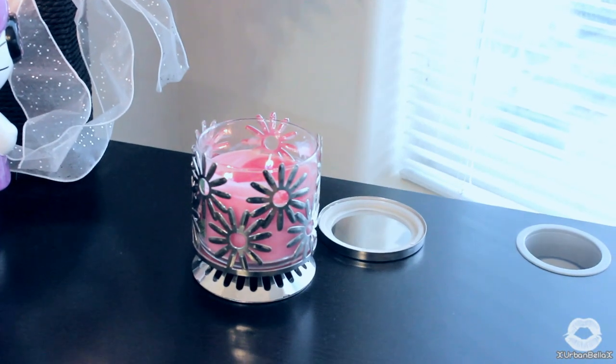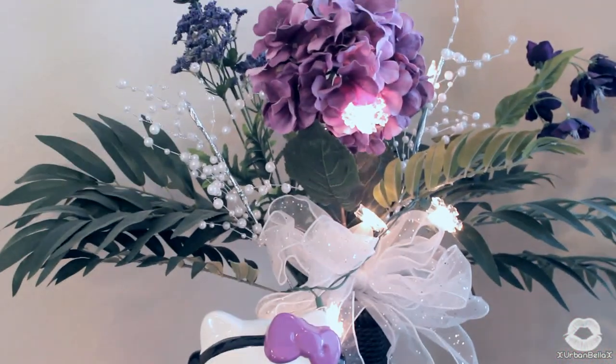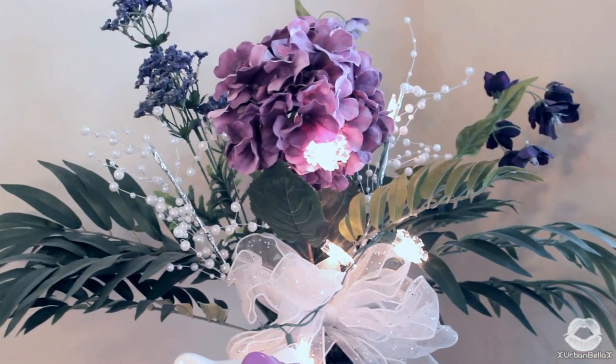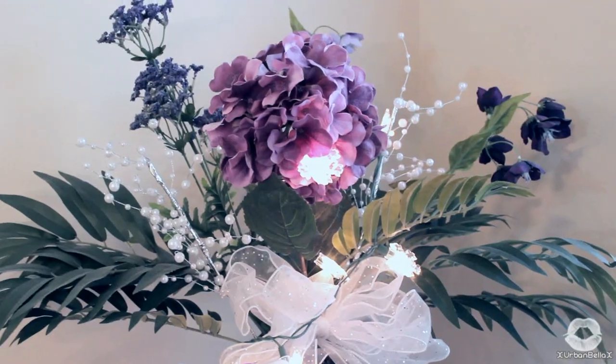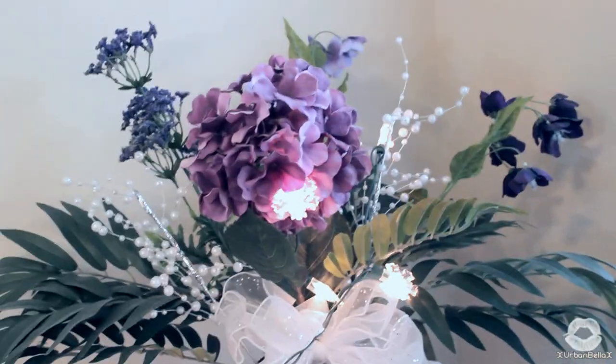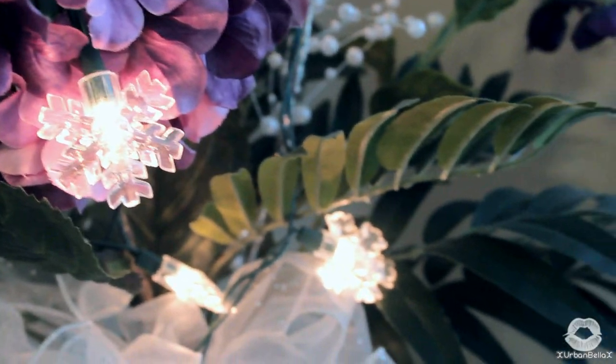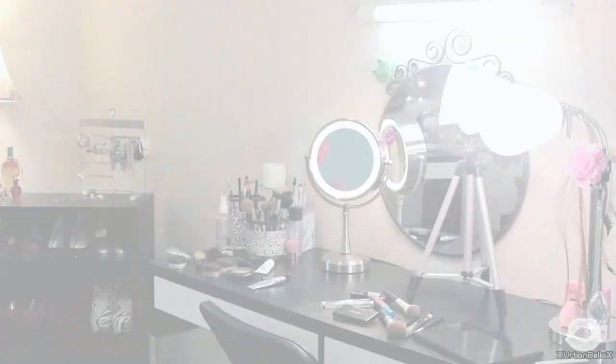The first thing is this pink tulip candle from Bath & Body Works. Then we have my Hello Kitty piggy bank. And then last but not least is this bouquet of flowers. They're obviously fake, because me and flowers, we don't get along. My mom actually put this bouquet together, and I think everything we purchased from Michaels. And then intertwined in the flowers, I have these little snowflake lights that I got from Target in the $1 section last year. So I think that's pretty much a wrap.